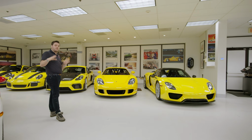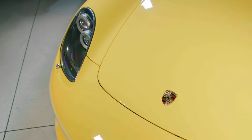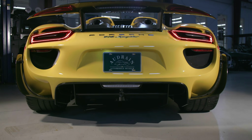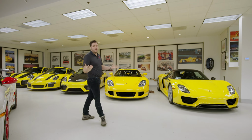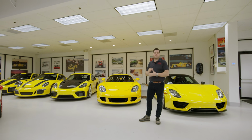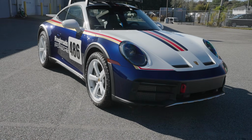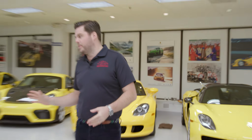Now what's unique, going back to the 486 connection, when this car was purchased new, Nick, our chairman, purchased this, and it is chassis 486. And when the 918 came out, we were actually able to get chassis 486 for the 918. Going forward, after the 918, any limited production car that Porsche came out with that we purchased as part of the collection, we went for number 486. So there's a number of cars in this collection that are chassis 486. The 911R is one of them, of course the Dakar, and then you'll see a few more as we walk down the row here.